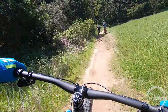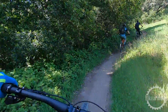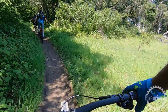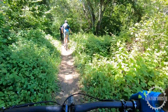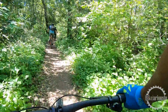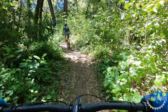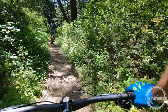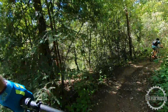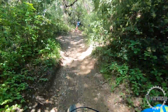So I'm kind of just going over some little chatter bumps. And unlike previous bikes, or like my Hightower LT, I'll call it previous VPP bikes, you can definitely feel the sensitivity through your feet. Whereas like my bike, even with a coil, it felt a little bit more wooden. Like you could definitely see the shock was doing something, but you couldn't really feel it in your feet.